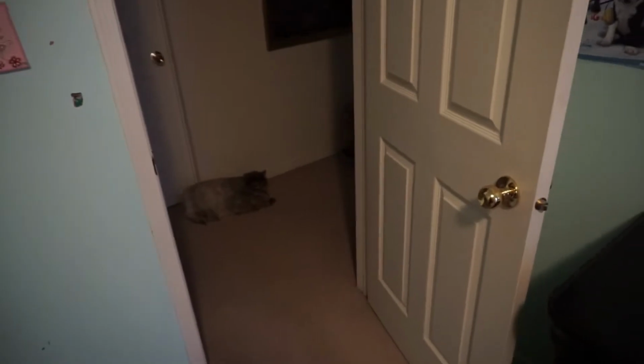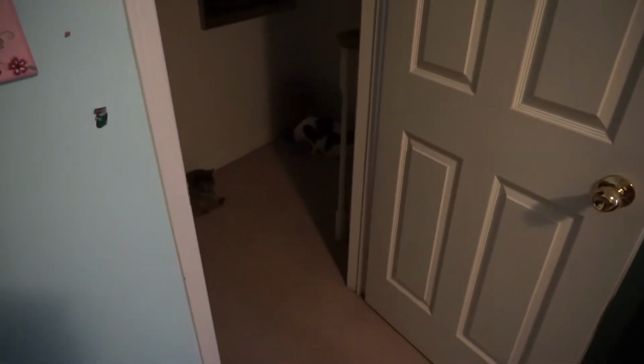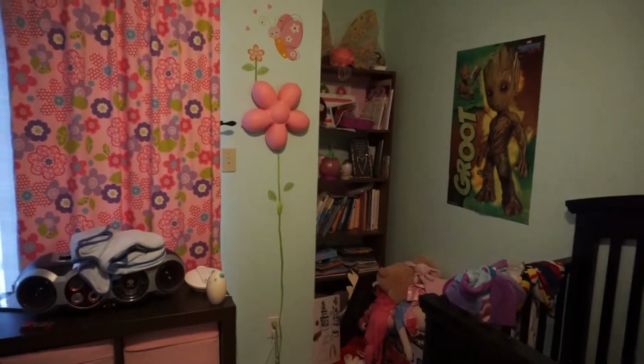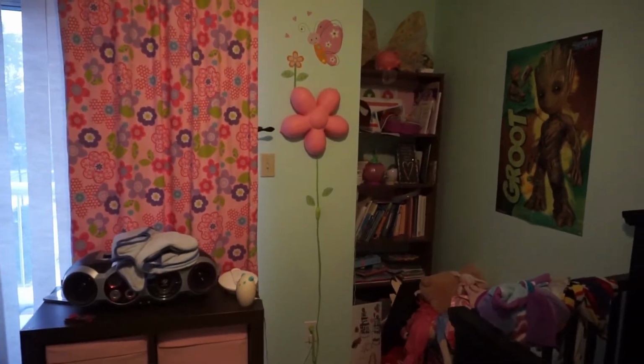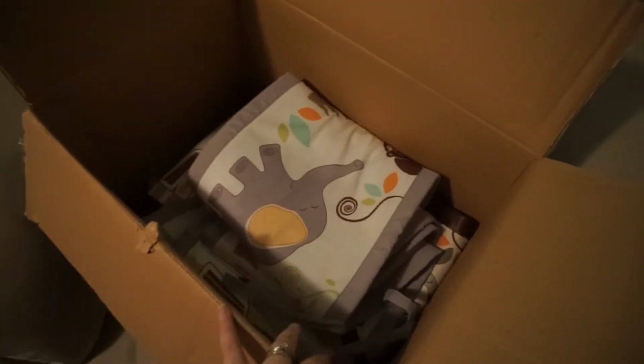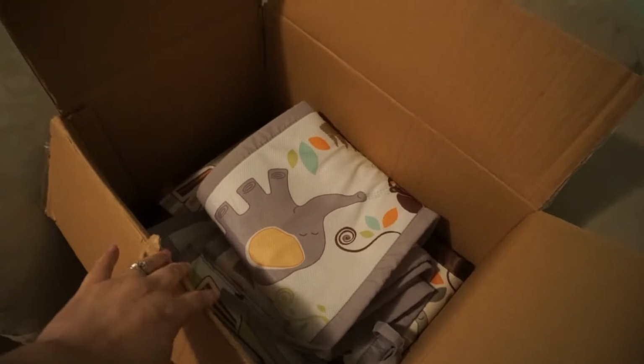I'm being supervised by Gracie. Patches was in here, but he's just having a snack now. So I'm going to get started on this, and I'll show you what I managed to accomplish. Bye for now.